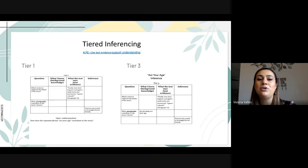For inferencing, we know that inferencing is probably one of the hardest skills to master because they need to be able to answer a question, they need the background knowledge, they need the text evidence, they make the inference, but sometimes they give them the inference and they have to work backwards. So making sure that they're able to do all of it in different ways is important. Your tier ones would have that open-ended response to hit, again, the rigor.